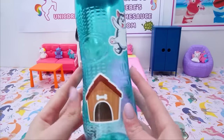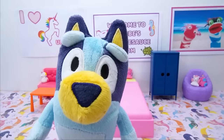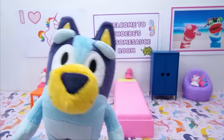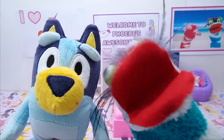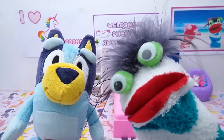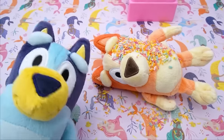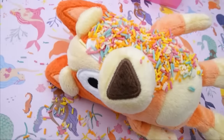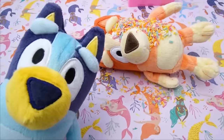Ta-da! One pawsome water bottle! So cute! Thanks, everyone! I feel much better about going to school now! That's all right, Bluey! We're always here to help a friend! Oh, no! Oh, no, Bingo! Are you all right? Yeah, I'm all right! Come on! It's nearly time for school!